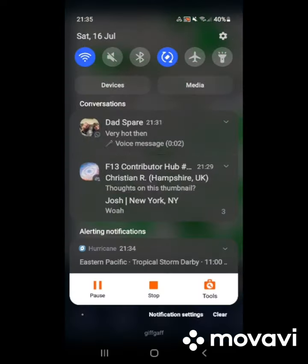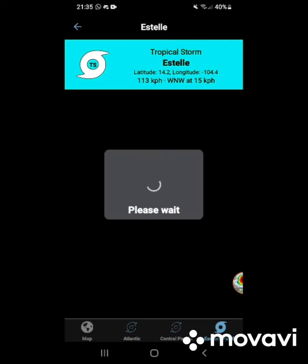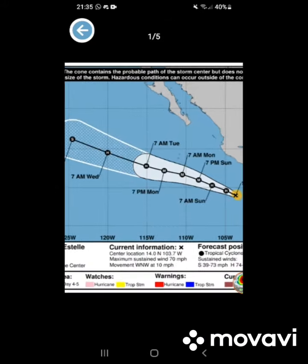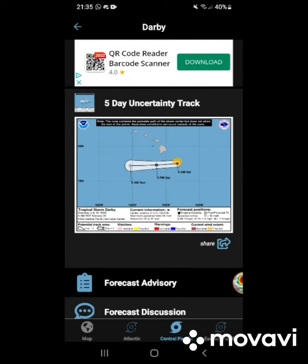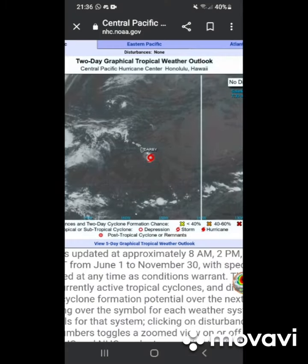New update is out. Tropical Storm Derby is still a tropical storm, obviously. Estelle is still 70 miles an hour. Expected to become a major hurricane still. Derby is now definitely 100% weakening. Derby is still 45 miles an hour with a pressure of 1,006 millibars.